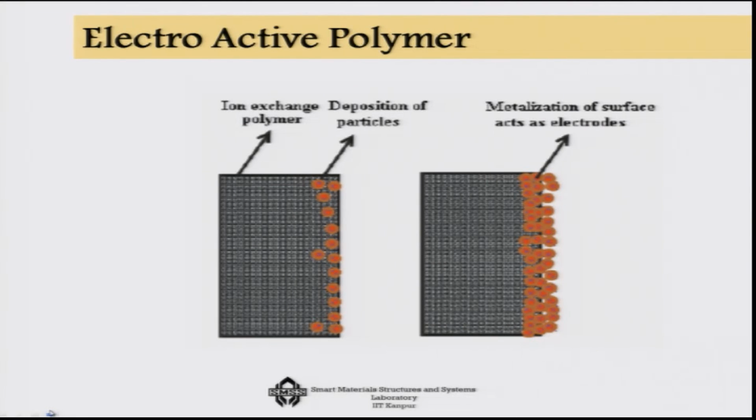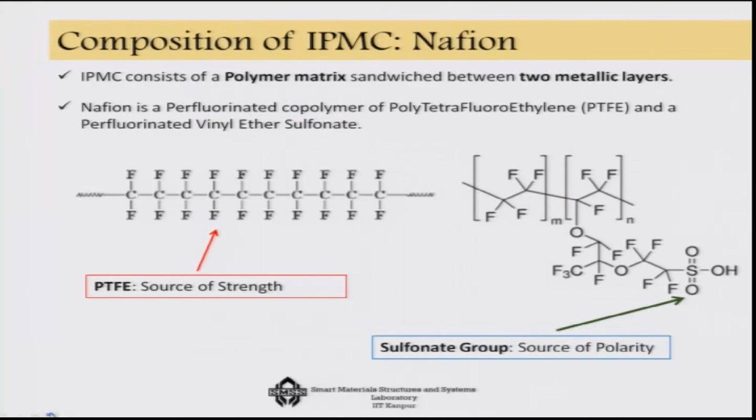Now, how does it look? This is typically an ionic electroactive polymer, that is IEAP. So, what you have here is typically Nafion, for example, would behave like this. You have this polymer here, the ion exchange polymer, and there are depositions of particles on it. Now, these particles, you can actually metallize the surface with the help of an electrode. You can metallize this surface, so that you can apply the voltage to generate a polarity like cathode or anode.